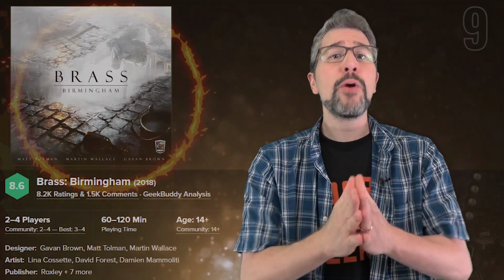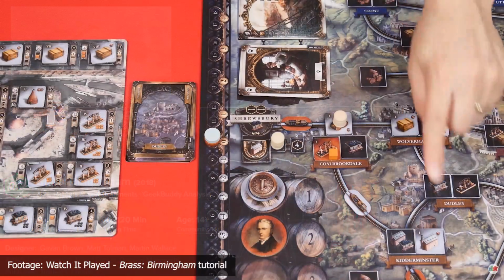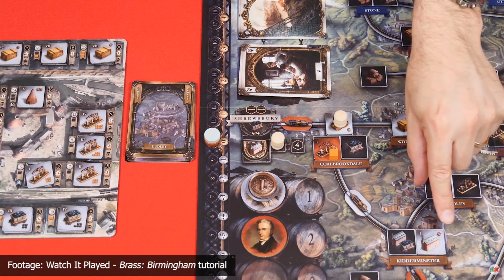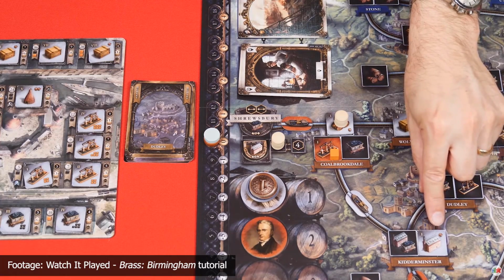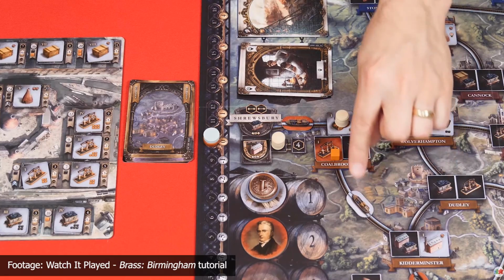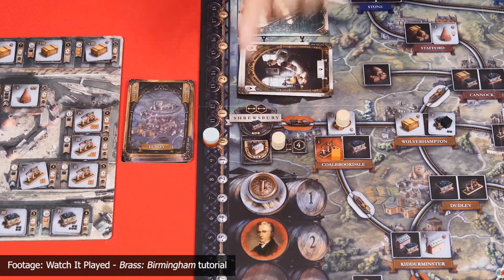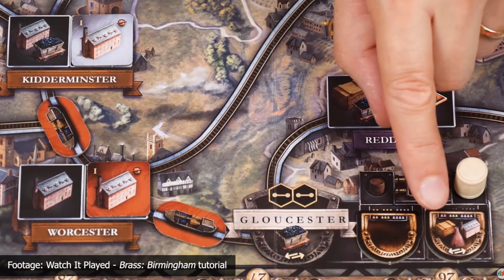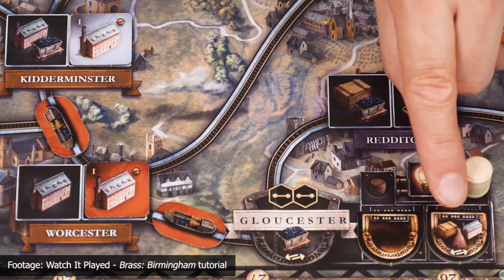Ratcheting down 1 spot to number 9 this month is Brass Birmingham, published by Roxley. Brass Birmingham is an economic strategy game sequel to Martin Wallace's 2007 masterpiece, Brass. This version tells the story of competing entrepreneurs in Birmingham during the Industrial Revolution between the years of 1770 and 1870, for those of you studying for your midterms. But this game also offers a variety of different story arcs and experiences from its predecessor.